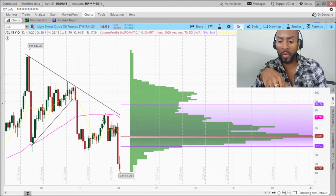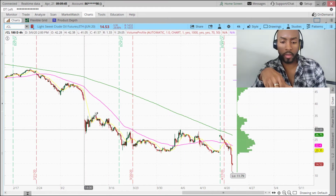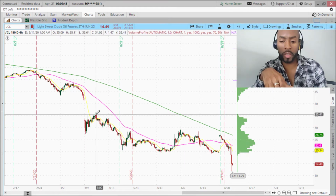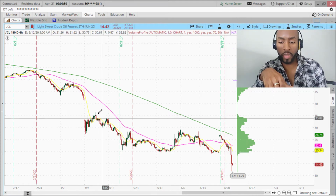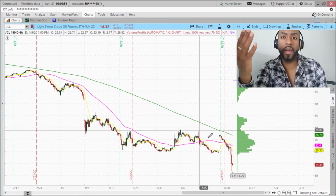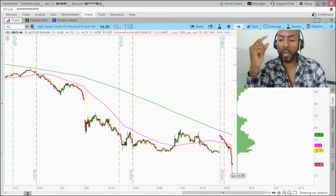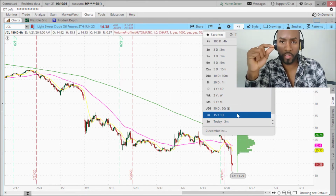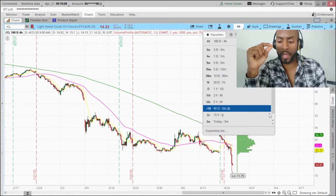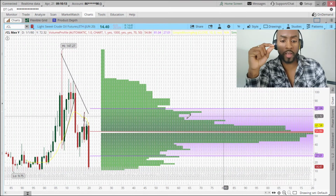You can see that we were bouncing around there, trying to hold right here. On that short opportunity, we never came back to test 35. And since then, we have just been very orderly selling off and having some bounces on some positive news headlines pertaining to collusion. But always be aware of the time frame that you're dealing with, particularly in oil. And given the fact that we're in a clear downtrend, I'm going to go to the max yearly chart on oil so you can see this even clearer.